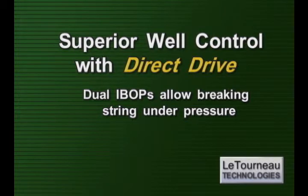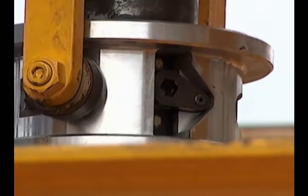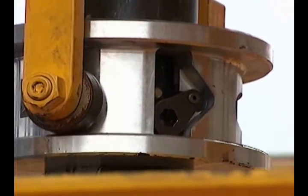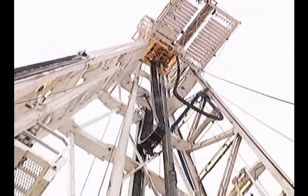Inside dual BOPs provide the ability to disconnect the drilling assembly from the drill pipe while leaving a closed valve on top of the string, allowing safe connection of suitcase bales and powerful pumps to dominate well pressure and pump down heavy mud. Well control procedures using the direct drive are identical to those developed for any dual IBOP system. A hydraulically operated upper IBOP can be opened or closed to control mud flow during connections or to shut in the drill pipe at any position in the derrick.